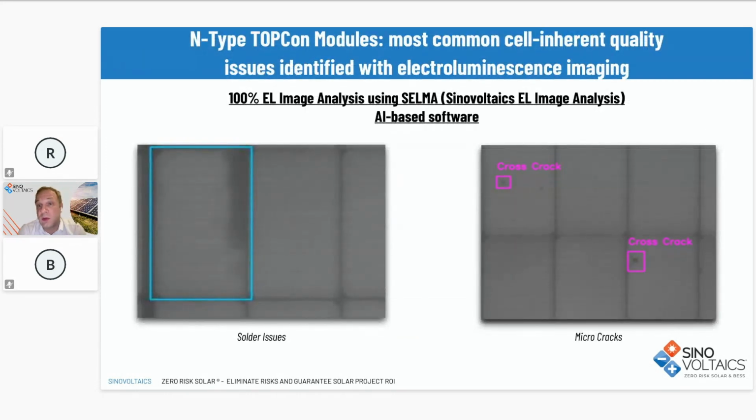In this trend development, the main cell-level defects identified with these modules, and thus subjecting them to reworks, were nowadays mostly solder issues or issues on the performance at the cell edges, and various types of microcracks, and to a lesser degree cell positioning issues.